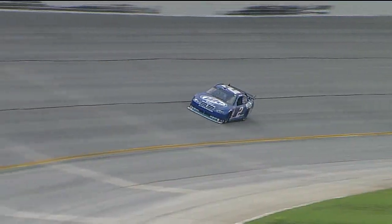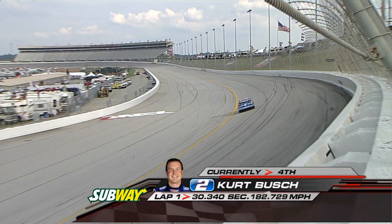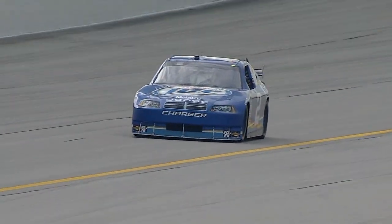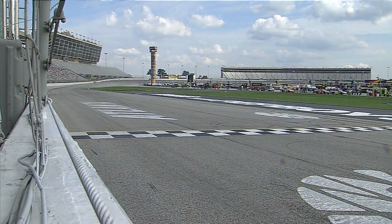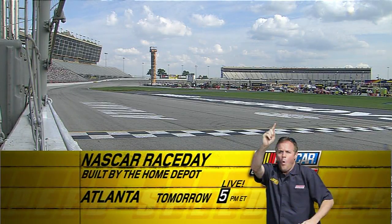All right, the car just rolled by him. He's going to jump in it and get ready to qualify. Wendy, Kurt Busch, who won here March 9th, is 4th overall, just behind his brother Kyle, in fact, by 1/100th of a second. Tomorrow, NASCAR Race Day storms into Atlanta, where time is running out for some desperate Chase contenders. Wendy will get the real deal with Juan Pablo Montoya, Carl Edwards and Kurt Busch join us live as well, 5 Eastern here on Speed.